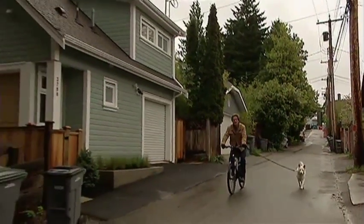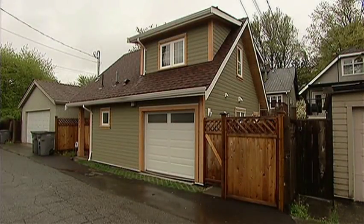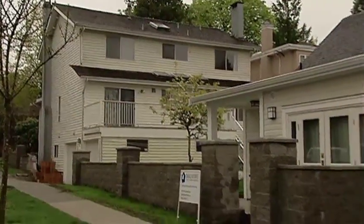A few hundred homes, a few hundred square feet each. A small step in addressing Vancouver's big challenge to find more affordable housing.